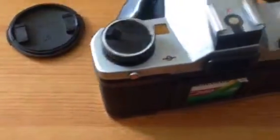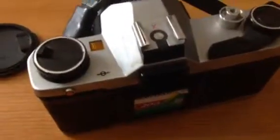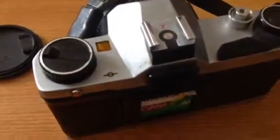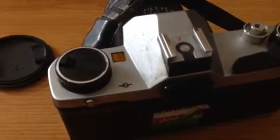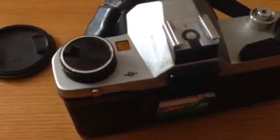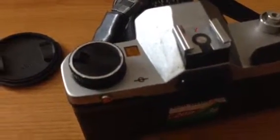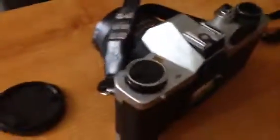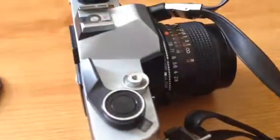It's an interesting camera because it used shutter priority automatic exposure, whereas many of the cameras of the time used aperture priority. In fact, it's direct contemporaries with cameras like the Canon AE1 and the Konica FS1, both of whom used shutter priority as their main form of auto exposure. Apart that is from, of course, the multi-mode cameras such as the Canon A1, which use shutter priority, but they also used various other forms of exposure.